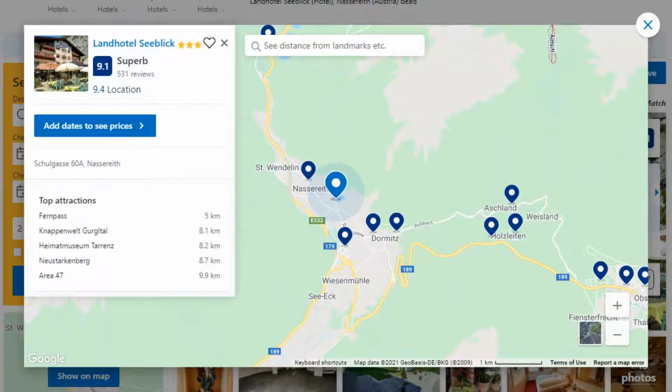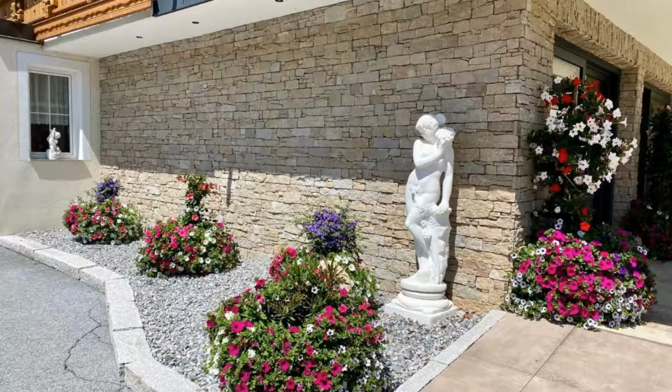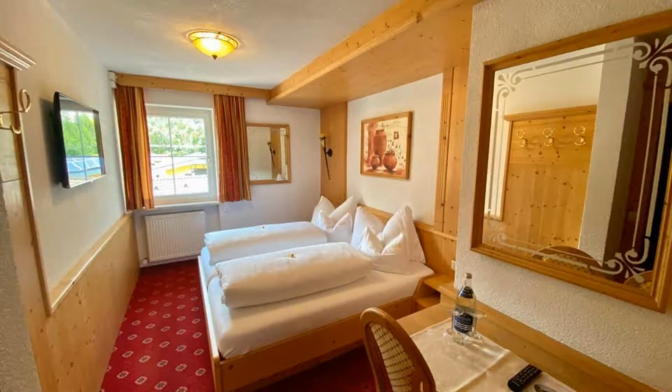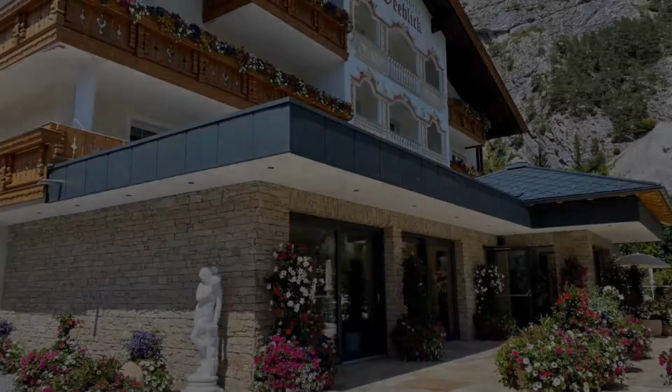Number 4. This is a 3-star hotel. The location of this hotel is good and the guests love walking around the neighborhood. Check-in time is 3 p.m. and check-out time is 10 a.m. Guests are required to show a photo ID and credit card at check-in. Pets are not allowed in this hotel.